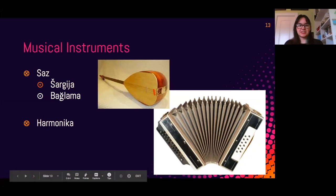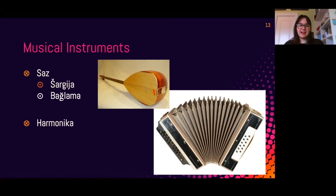These are some traditional Bosnian instruments. So first you have the saz. There are two other names, so I put those down below, but the saz is the most common. Shargija is another Bosnian name, and then the second word is a Turkish name, and I don't know Turkish, so I don't know how to pronounce that, and I'm not gonna try, or else I'm gonna butcher it.